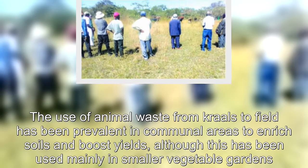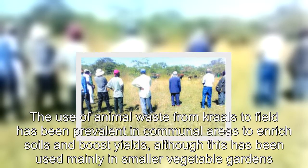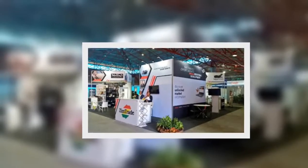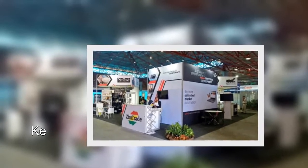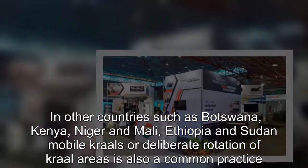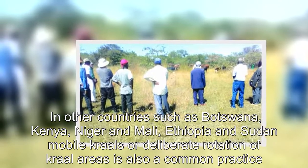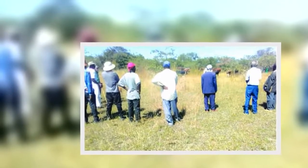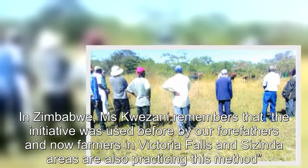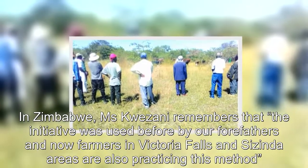The use of animal waste from kraals to field has been prevalent in communal areas to enrich soils and boost yields, although this has been used mainly in smaller vegetable gardens. In other countries such as Botswana, Kenya, Niger, Mali, Ethiopia, and Sudan, mobile kraals or deliberate rotation of kraal areas is also a common practice. In Zimbabwe, Ms. Kwizani remembers that the initiative was used before by our forefathers, and now farmers in Victoria Falls and Sizinda areas are also practicing this method.